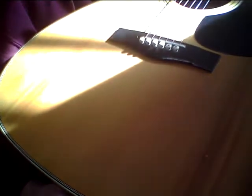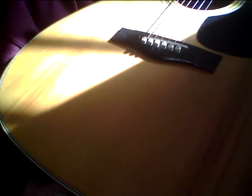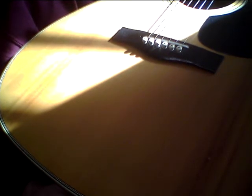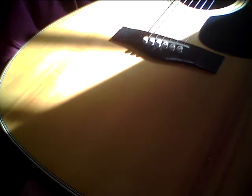Hey, I've really been into Yamaha guitars lately. I'll tell you, man, Yamaha knows a lot of secrets about guitars. If you've ever owned a Yamaha FG 180, you know what I mean. There's a lot of secrets and techniques that Yamaha knows about making guitars that they've never shared with anybody.